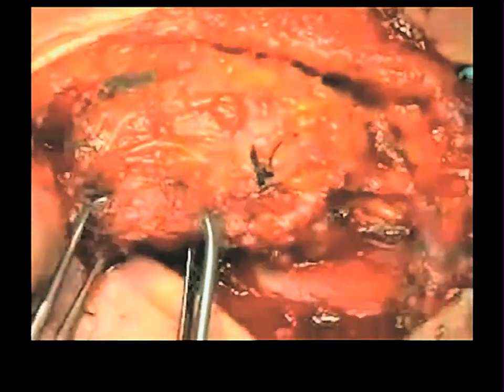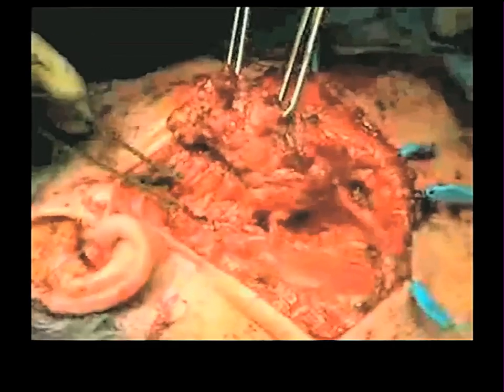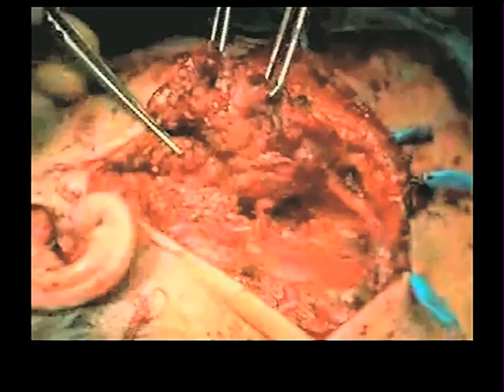Again, the black silk sutures mark about the mid portion of the tumor. Now the parotid gland is retracted up, and we're going to try to pan in to show the facial nerve. Here we've got the two branches, the superior division and the inferior division of the facial nerve, and the pes anserinus, where the nerve comes out of the stylomastoid foramen.